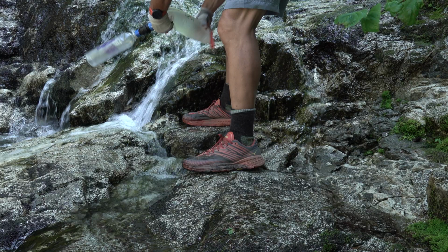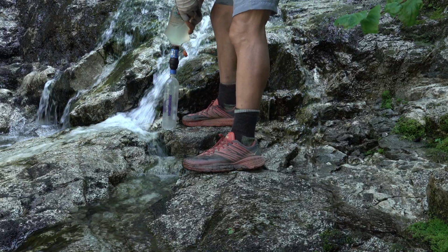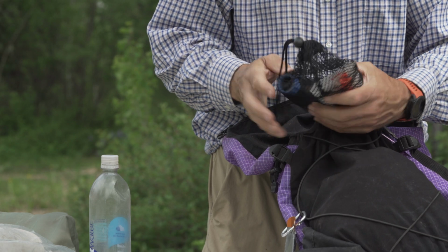Tip number 3, practice using your water filter and backwashing it. And then remember to keep it from freezing at night. Sometimes it will seem painfully slow. Figure out an accessible place on your pack to put the water filter and bladder bag, because you'll probably be using it a lot.